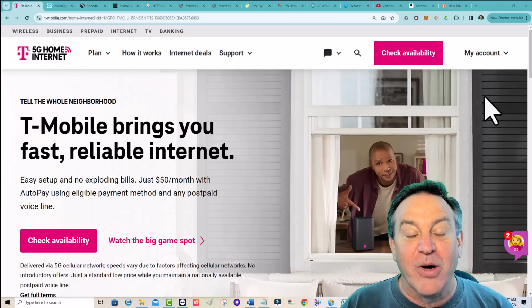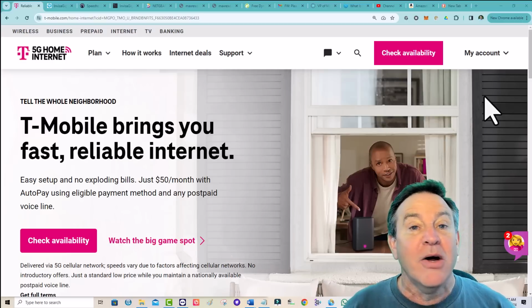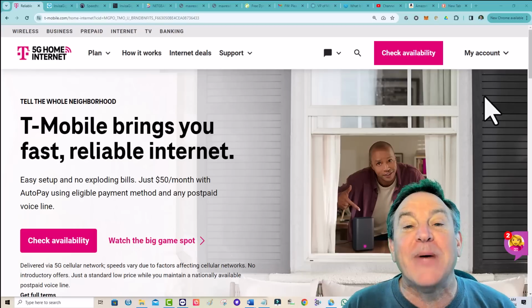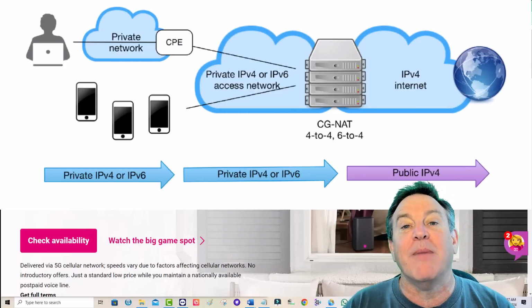You wake up in the morning, your phone's at home. A few minutes later, it's at work. You hop on a plane, it's in San Diego or Taipei or Tel Aviv. It is very mobile. So it's been giving you IP addresses that are different all the time. And that's okay for most people and most of the time.